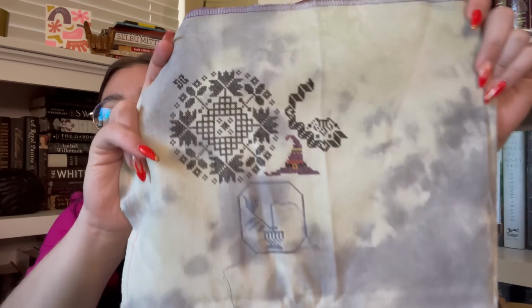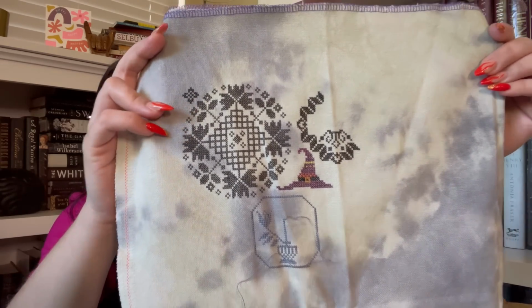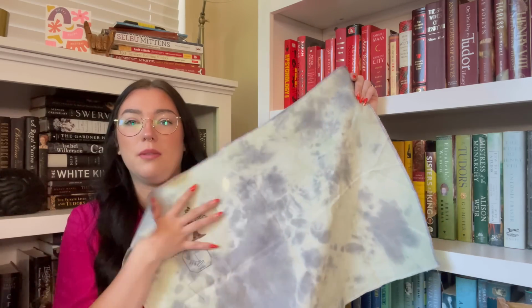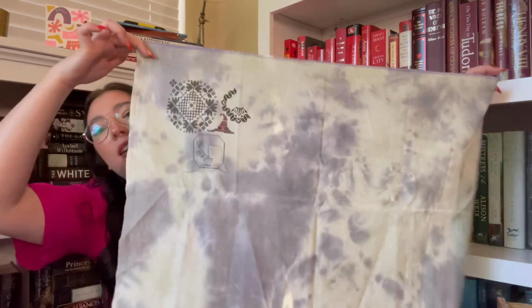This is one that I do also wish that I would have done 2/2 instead of 1/2. But overall, I like it. And I think that everything is legible. Like you can tell that these are a little Quaker motif and that's a witch hat, and so it looks fine. The fabric's really fun for this one. I really enjoy this. I can't wait to get to the witch in the middle here. I think it's gonna look so good on that gray mottled portion.